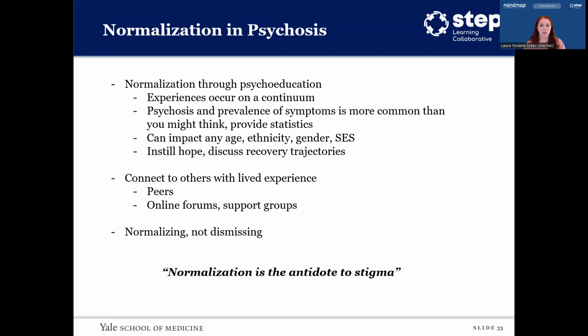It's important that you're normalizing, you're not dismissing. So if someone's coming in with a lot of distress, this is always a balance. You want to say, yes, you're not alone, this happens, but you should check in with the person, because for some folks the normalization isn't going to land very well. It might feel like, no, Dr. Sykes, I don't care that you're saying all these other people are experiencing it. Do you get how bad this is for me, or how difficult this is, or how much this is impacting my life? These are generally very helpful strategies, but just make sure you're checking in with how it's landing with your client.